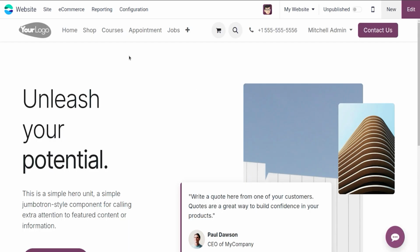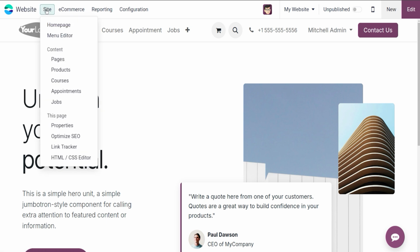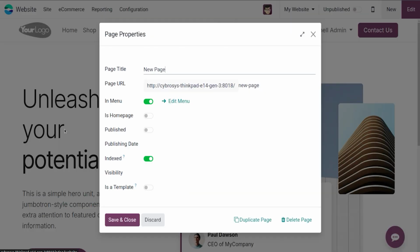While clicking on this, it will redirect to the created page. And in Odoo 18, it's possible to add this particular page as a template. It's possible by clicking on the properties. Here under Site, we have an option like Properties, and here we can see the page title, the page URL, is menu, etc.